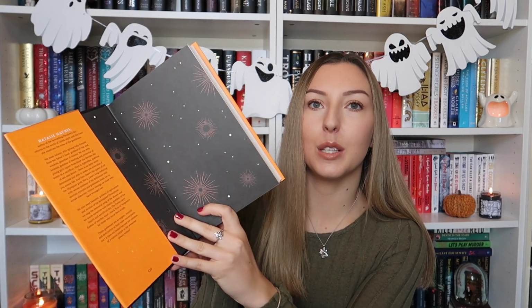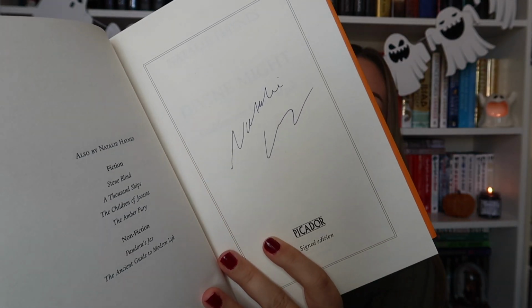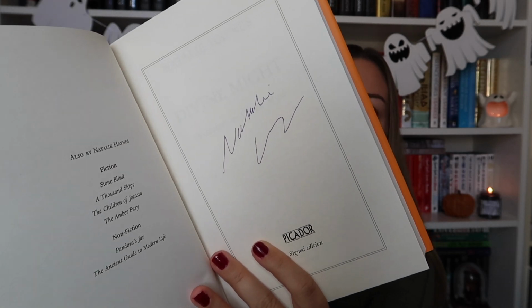As I mentioned, I'm familiar with her writing style, and I know that she is very interested in ancient Greek and knows quite a bit about it. So that is why I decided to order this book. This is also a Waterstones signed exclusive edition, which I had to snatch up. Oh, it has foiling on the book itself as well, which is lovely. And it does have these end pages, which has the night sky on there. We do have a signature, which you can see there, and it's in purple pen, which I just love.